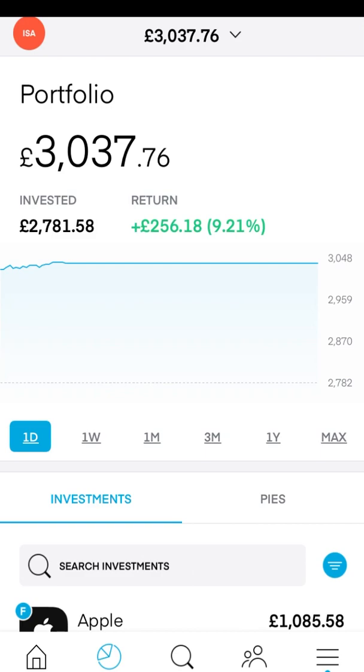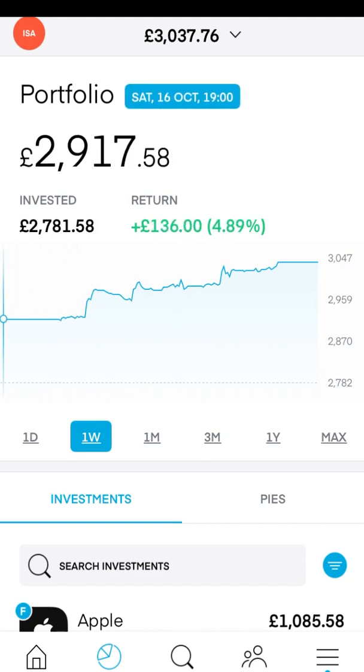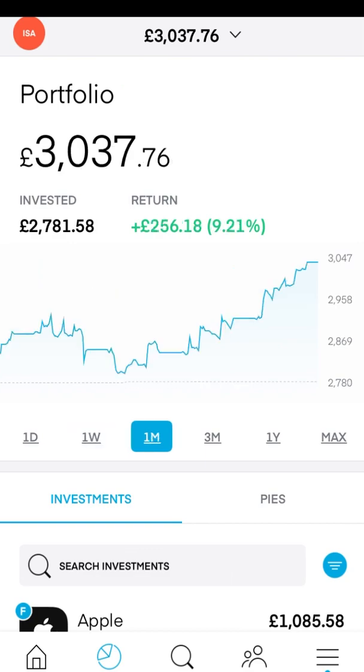So we can see now the overall value of the portfolio is £3,037.76, and my return is 9.21% or £256. So in the last week, we are up around 4%, which is quite good, 4.5%. And in the month, we are up also around 6-7%. So it's been quite a good month. You can see the dotted line, which, if it was below that, would have been in the red. So we're seeing quite decent gains in the portfolio, and we'll have a look into the stocks now and see how good certain stocks have done this week or bad.